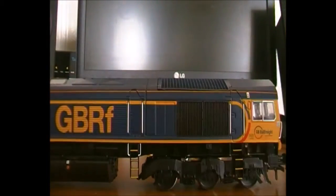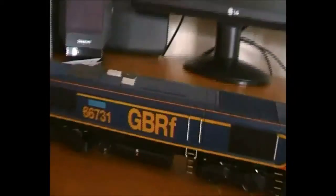Then there's some really, really nice, I'll just pick the camera up for this bit to show you, it might be easier. As you can see, there are some really nice etched grills on the roof, and that's 3 grills all built into one.